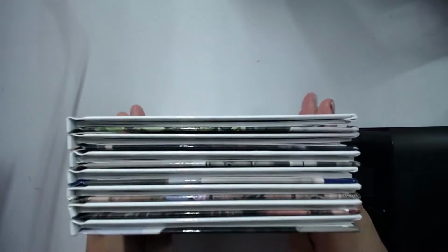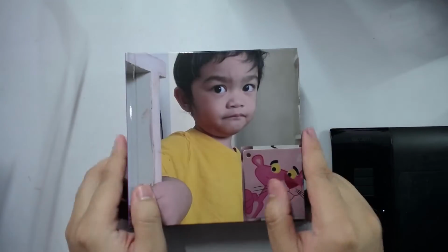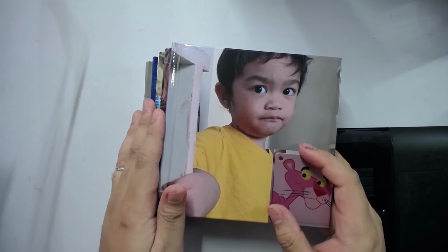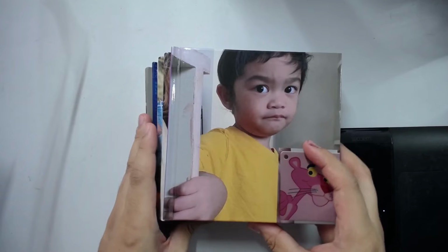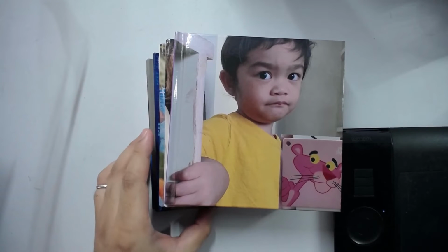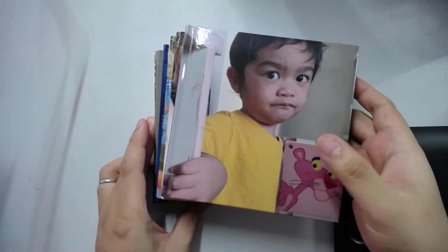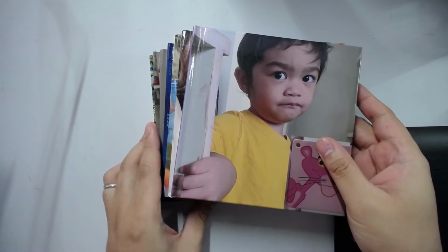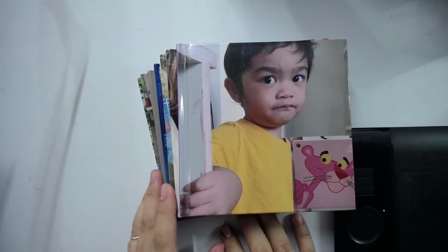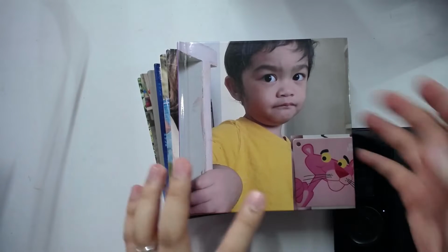Yeah. So we usually get this for only basically paying for the shipping on Shopee. And this is a complete guide to how to do that, and also an introduction to photo books and maybe some of their other products there, which are all quite compelling. Okay, so let's jump right into it.